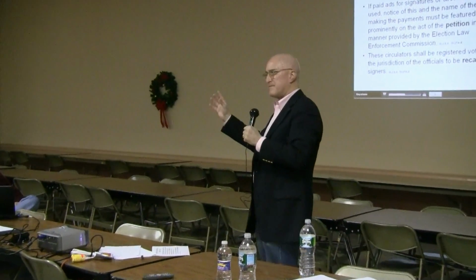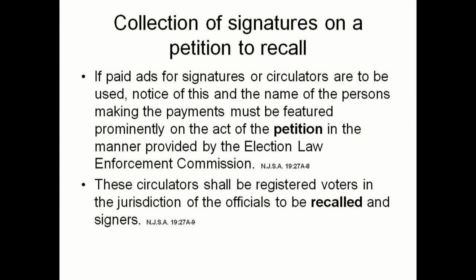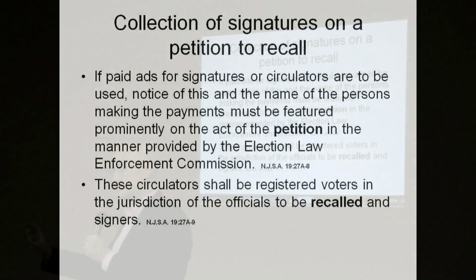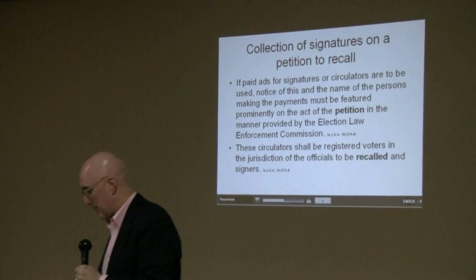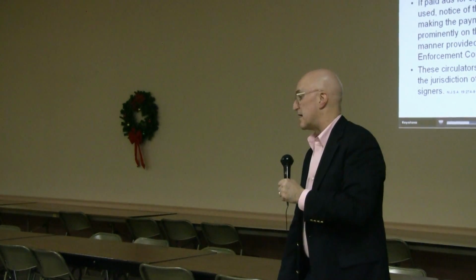On the next slide, if there are going to be any ads posted in newspapers or posters put around town, or signs advertising the petition to be signed, just like any election communication, it has to include the names, in this case the names of the individuals on the committee who are making the payment. And this is based on the laws that the Election Law Enforcement Commission of New Jersey states. We have a copy, if you want to take a look later on, of the packet that the state provides for the rules and regulations of running a recall campaign and financing it.